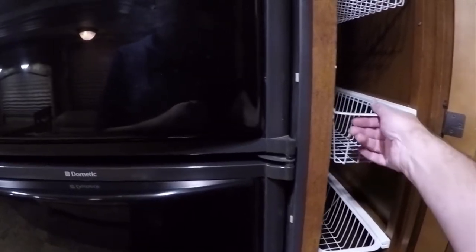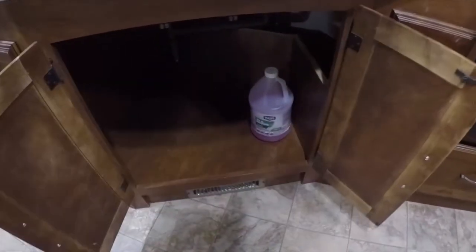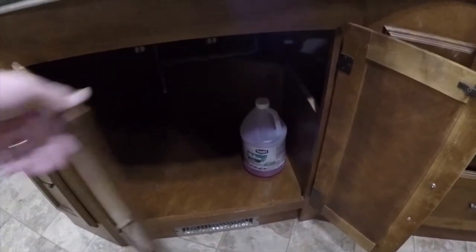Besides the refrigerator, you have a dry foods pantry that you can pull out, put your bags of chips and stuff. There's a little drawer down here you can open up. Additional drawers in the kitchen. And a nice big area. It's not too torn up at all under the sink. There's a large area under the sink for pots and pans.